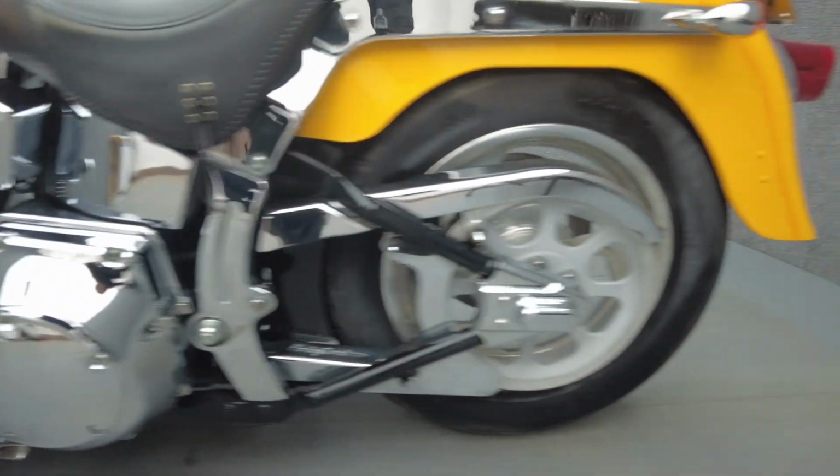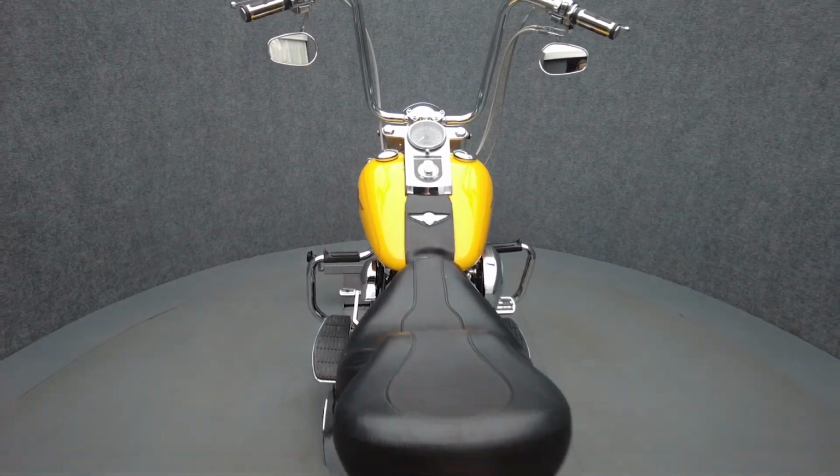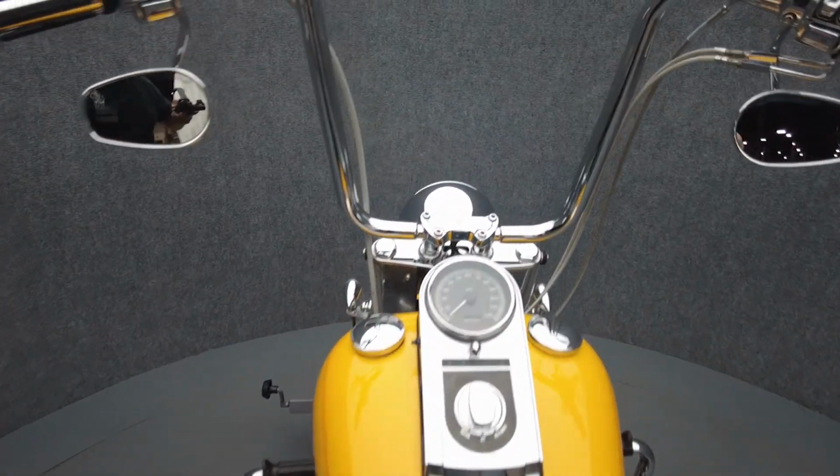To pass New Hampshire State inspection, this Fat Boy will need an exhaust that meets the DOT decibel requirements. Please expand and read the mechanical condition report for a full list of concerns.